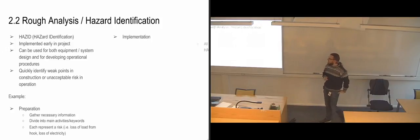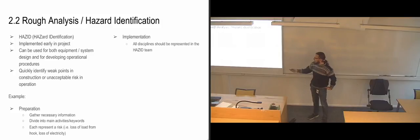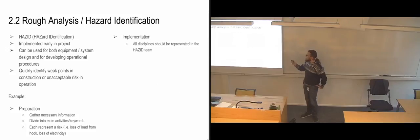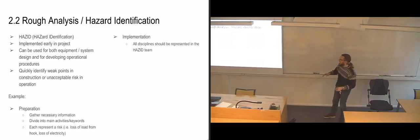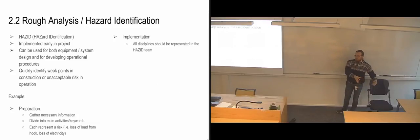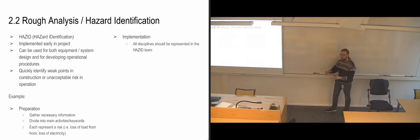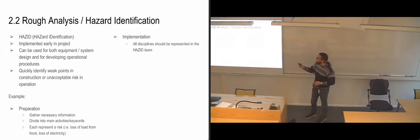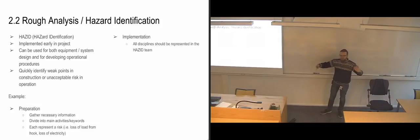Then you implement the stuff that you've figured out in the preparation. And when you are implementing it, all of the disciplines should be represented in your team. So even all the way from the engineers that are designing it to whoever is going to operate it, and everywhere in between. If it's equipment, whoever is going to fabricate it also needs to be in there. The document control people need to be in there. Everyone that's involved in the project needs to be represented in the team. So not all of the people need to be there, but one from each discipline needs to be there at least.